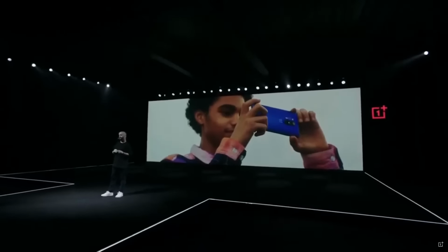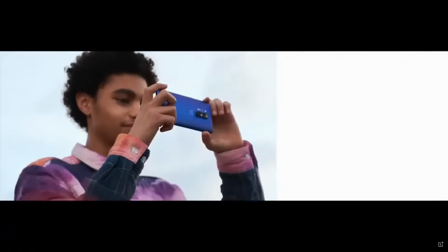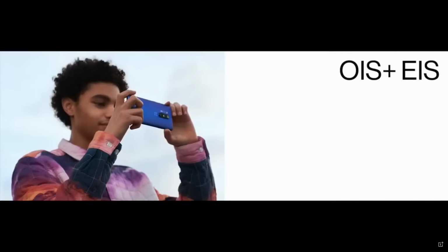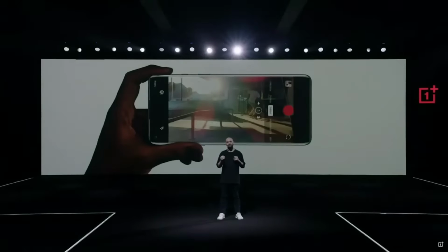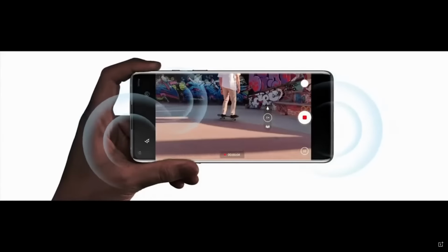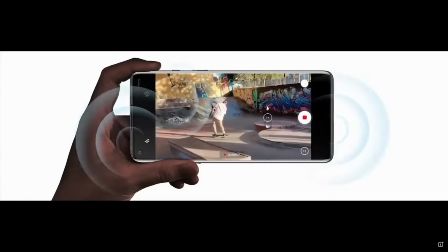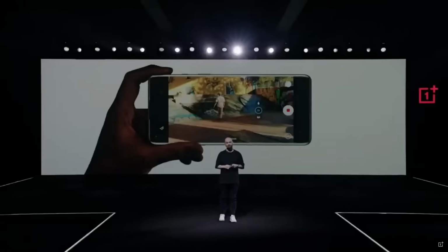Okay, but enough about the photos. How about video? Nobody wants a shaky video. So the OnePlus 8 Pro is equipped with hybrid image stabilization, combining OIS and EIS for much more stable videos. And we've also included 3 high-precision microphones that reduce noise when shooting video to capture clear stereo audio. And we also have audio zoom, which lets you zoom in on the sounds you want to amplify, and audio windscreen, which automatically minimizes wind sounds when you're recording.